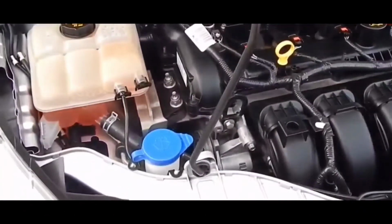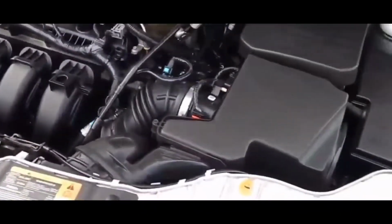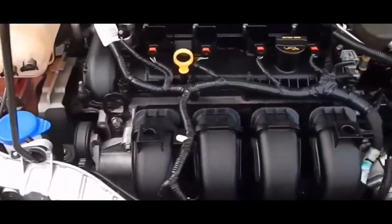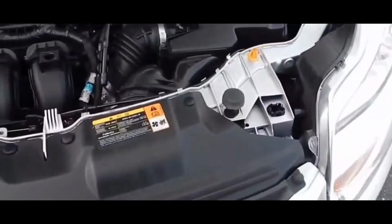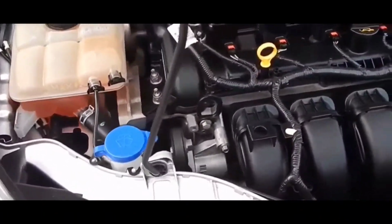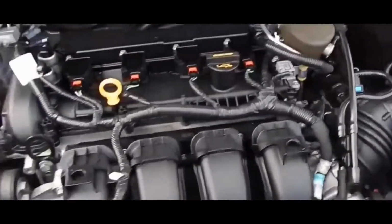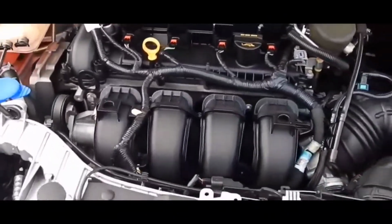You could also have rough acceleration. The main purpose of the VVT solenoid is to adjust the camshaft timing so you have effective and smooth engine operation at different RPMs. If it fails, you might find that acceleration will be rough, and it might even cause misfires when accelerating. If you have rough acceleration together with a check engine light on your dash, there's a possibility that your VVT valve might have issues.